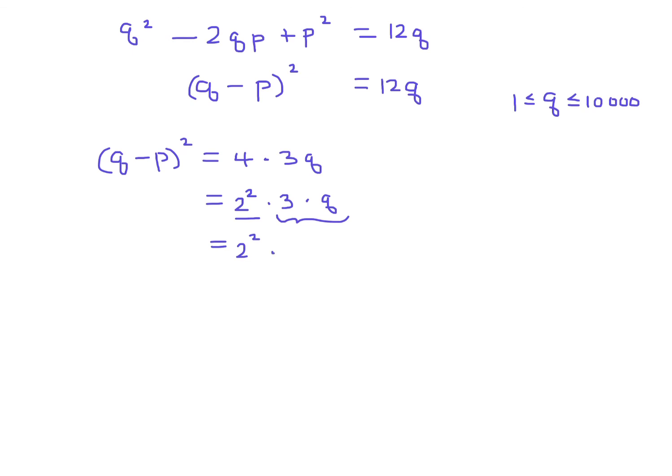Now, how can that happen? It can happen if q is of the form 3 times some perfect square. That would make this entire expression a perfect square: 2 squared times 3 squared times k squared. All right, so that basically means that q must be of the form 3k squared. All right, no problem. Let's go back to this equality. q, I'm saying, is of the form 3k squared, and that is between 1 and 10,000.